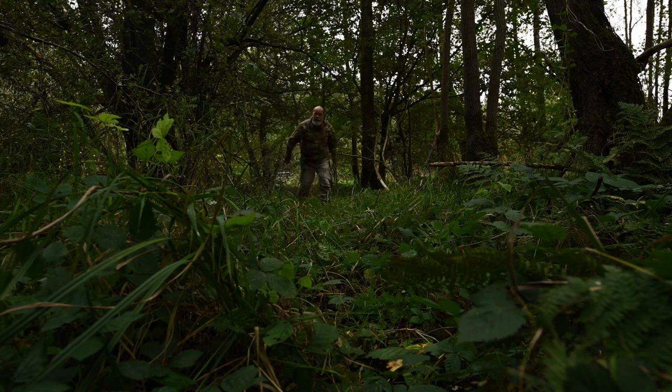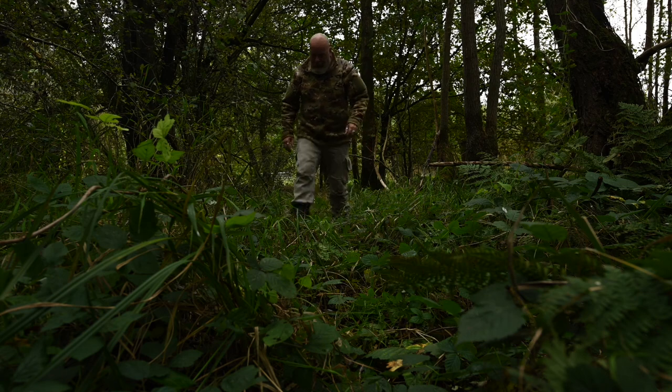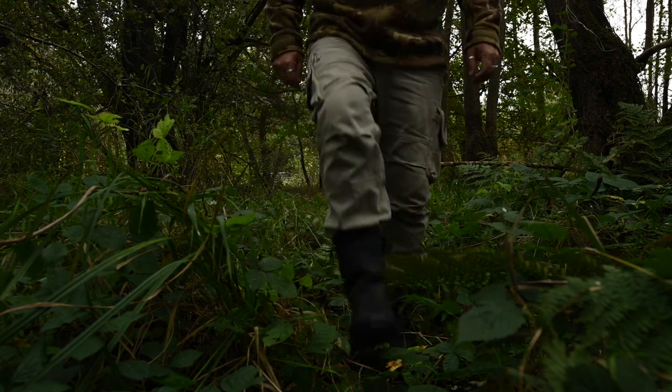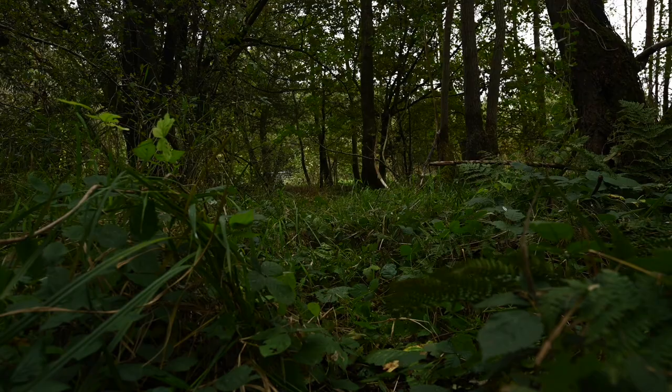Actually, entering this little bush right now. Quite a lot of branches on the floor, so I've got to look out. It's slippery, but I think we'll find a really nice place for a photo hide somewhere in here.